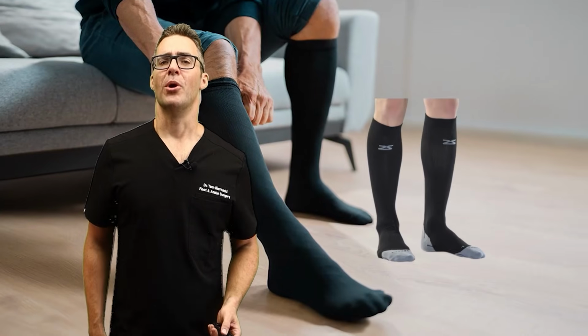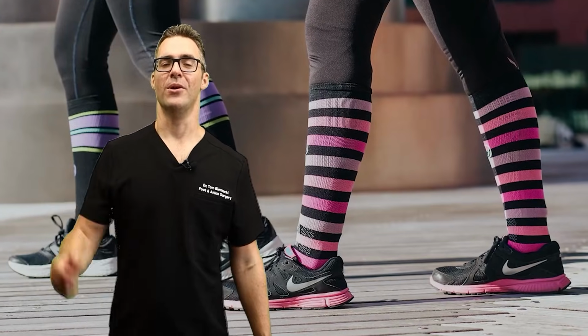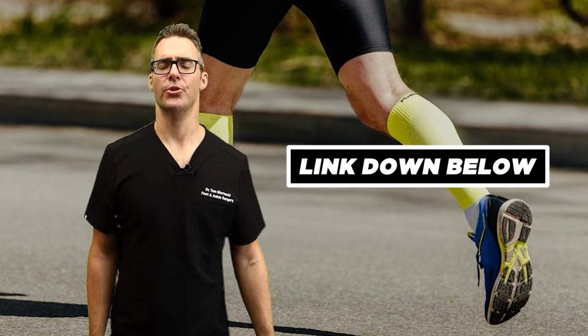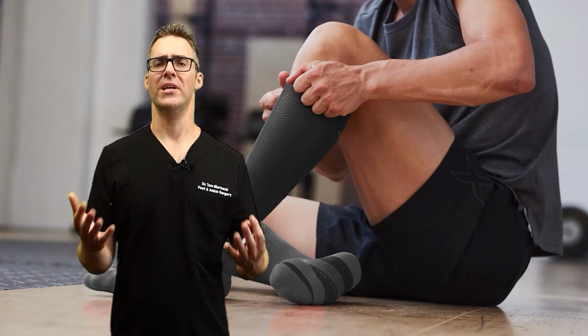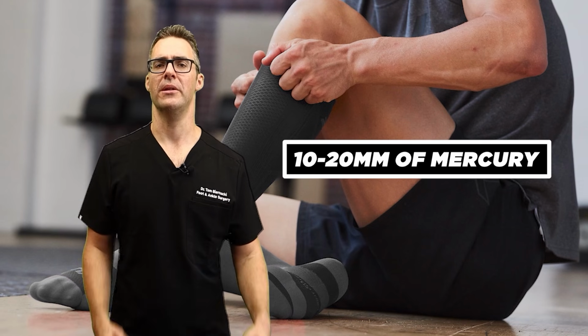Compression socks. You don't need a prescription. You can buy low-cost ones online right now. I link those below. That can make a huge difference in getting your swelling down. At the same time, we as doctors can write you a prescription, but it's easier just to start with 10 to 20 millimeters of mercury.